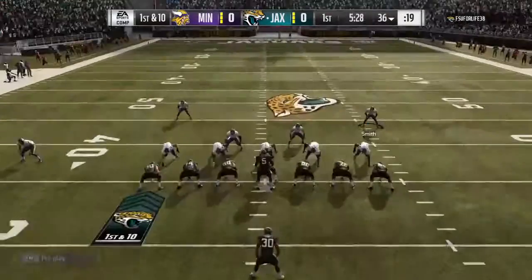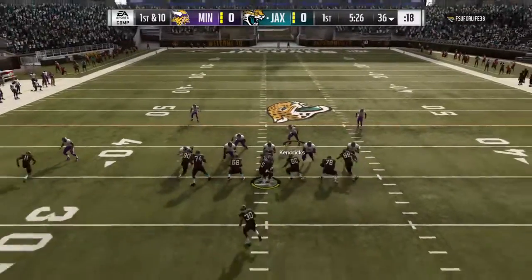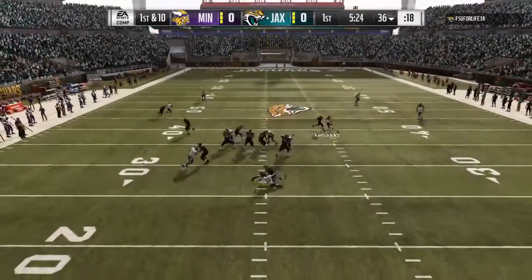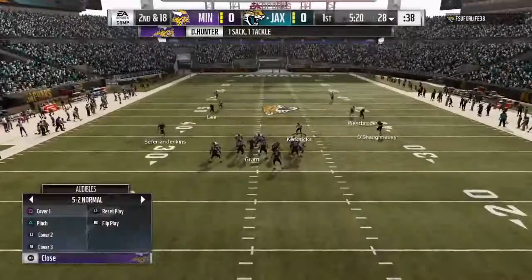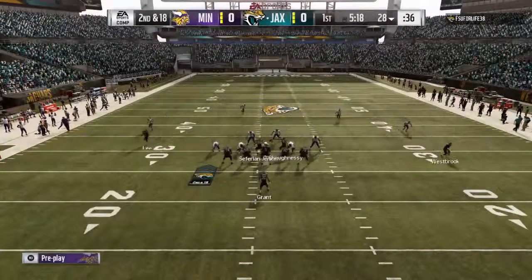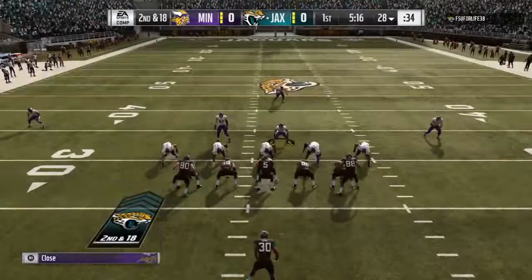Fundamental breakdown by the defense. You've got to be able to make plays on the edge. Now Bortles under a heavy rush, and down he goes. Daniil Hunter in there to drop him, and it'll be a loss of about 8.